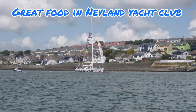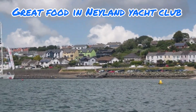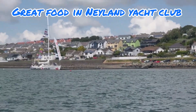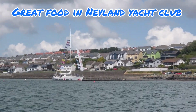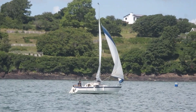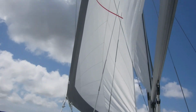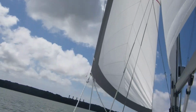That Challenge Wales boat, that's on the dock for the sailing club, Neyland Sailing Club there. I've seen it in a few places at the moment. But there's boats coming back in which are doing the easy sail, which is sailing downwind, while we're sailing the hard sail, which is upwind.